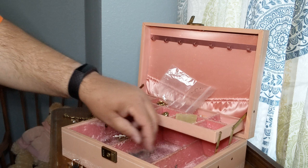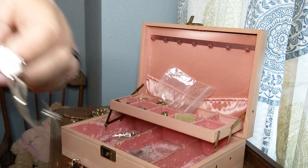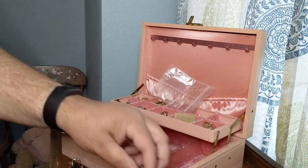Here's another, looks like older watch, an Elgin. Wow, that one is 10 karat. The bezel on that is 10 karat. That is good news. It's kind of Art Deco looking, but I think it's from the 80s. It's not old at all.